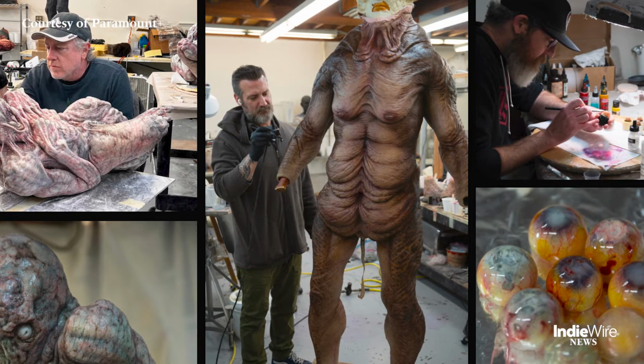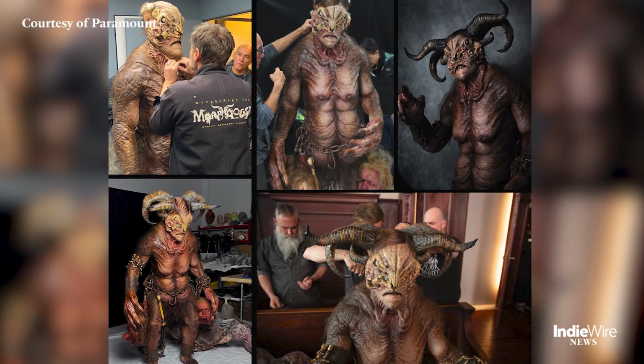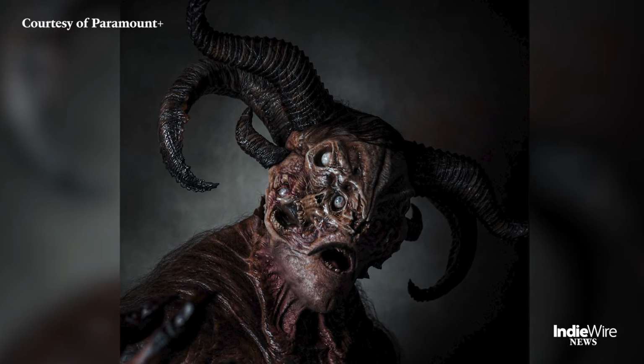One of the biggest creatures, the stick demon, was one of our biggest suit performance creatures, because I just kept adding stuff to it. I'm like, I want severed heads hanging off of its belt on hooks, some more horns, more eyes. He's got this little sort of John Waters mustache and this comb over.